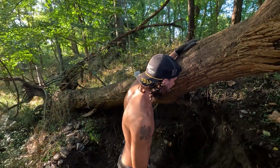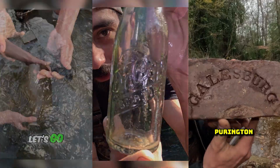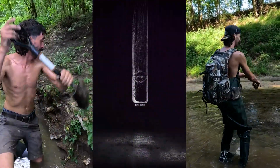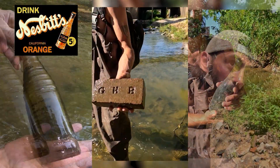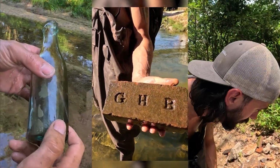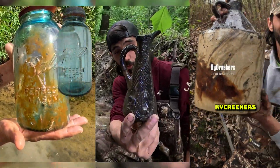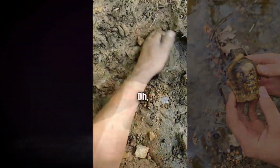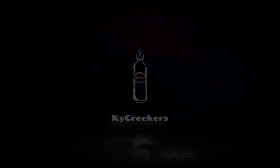Light cigar. Dig. Dig it. Gotta dig. Let's go. Dude, it's stencil. Oh my God. Yo, brother. Are y'all kidding me? Come on down here. There's bang-a-lang dangers happening everywhere, guys. Come on down here. Let's freaking go. Kentucky Creekers out here doing it today, boys. Oh, we gotta rinse this off, guys. Look at this.